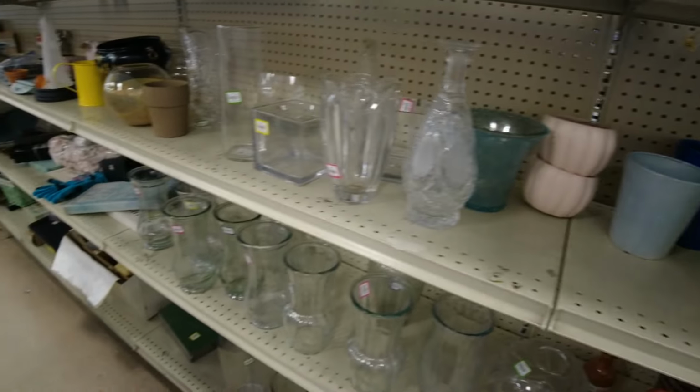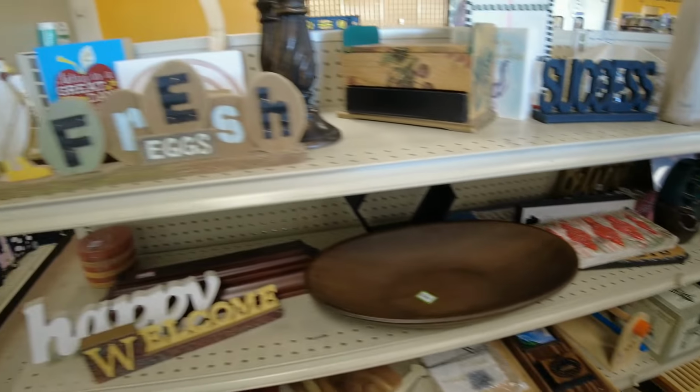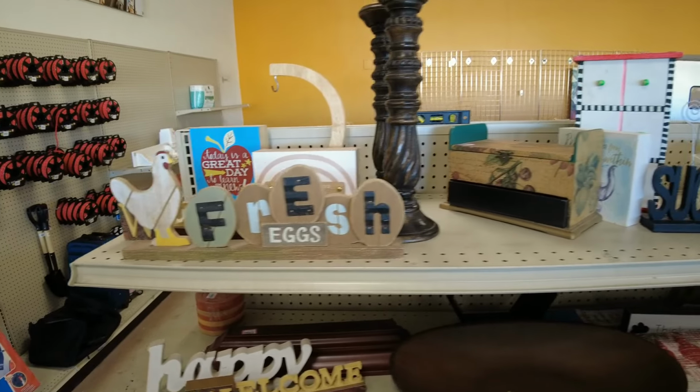If this glass decanter had had its stopper, I would have probably purchased it. I thought it was beautiful. The only thing is that there was no stopper to be found.